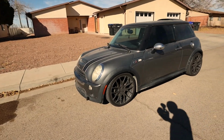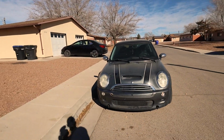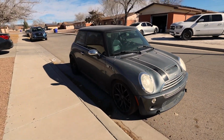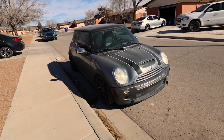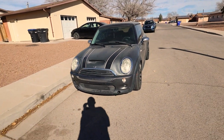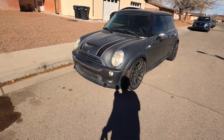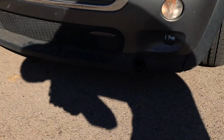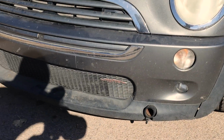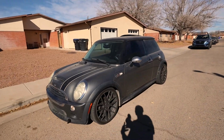So this right here is a 2005 Mini Cooper S, supercharged. You know, the supercharged version was more unreliable, in the realms of unreliable. So what we're doing is we're gonna swap this thing. Not yet. We're not gonna swap it immediately. This is a John Cooper Works, as you can see the badge right there. See the badge right there. So John Cooper Works. We're not swapping it immediately.